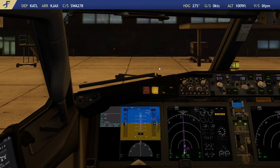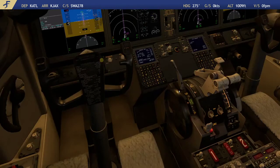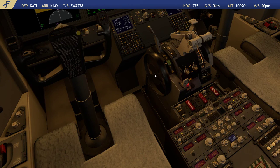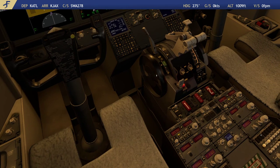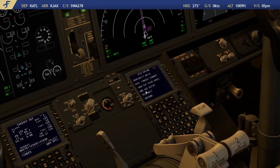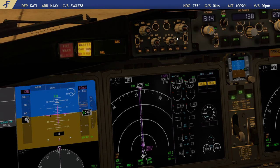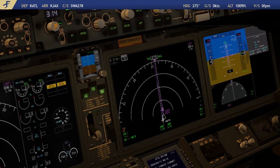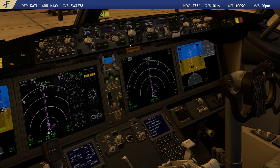Delta 4211, contact Atlanta Center, 132.97, good night. Thank you. United 121, welcome to Atlanta, taxi via November Tango, hold short runway 27 right. Altimeter 3012. November Tango, and hold short 27 right, United 121. Let's see. Doesn't sync the standard. Blue Streak 318, RNAV to football, runway 27 right, clear for takeoff. RNAV to football, 27 right, clear for takeoff, Blue Streak 318.